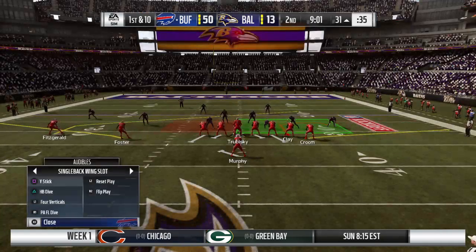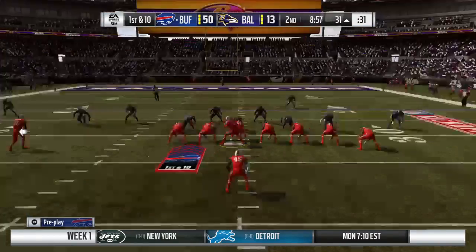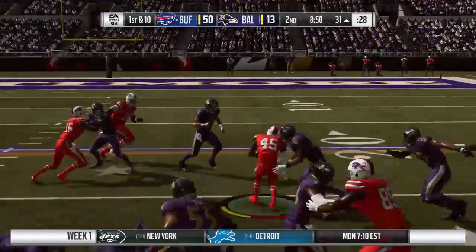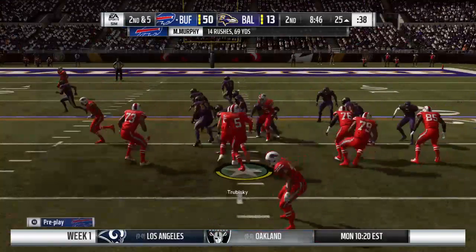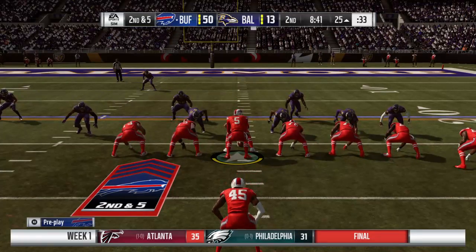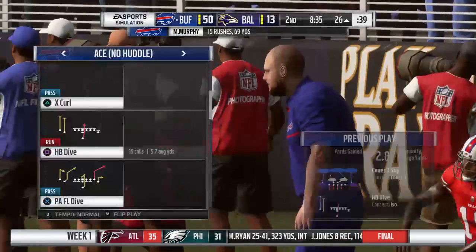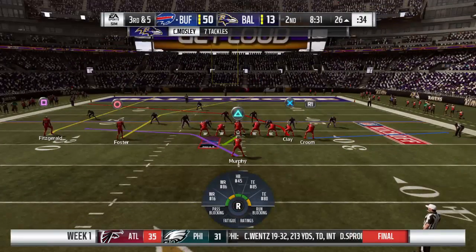As that extends this drive. Hands up! Blue. And they'll go with the ground attack here. And he's got about 5 yards as he's taken down right at the 25. And they'll run it here. And he is met at the line of scrimmage, and he goes down right there. They'll say no gain on the play there, and now it'll be third down.